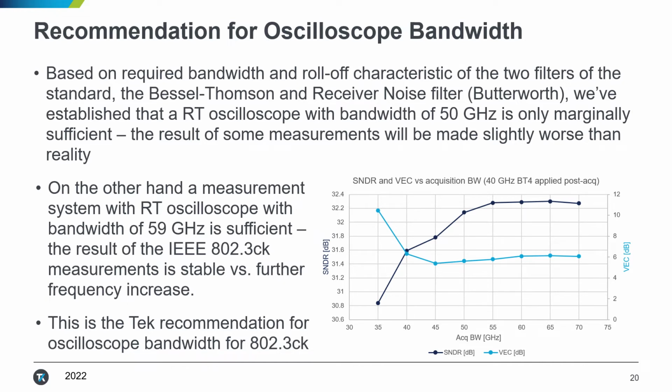On the other hand, we also considered 59 GHz roll-off for the oscilloscope, and we confirmed that it is sufficient. The results of the IEEE 802.3ck measurements are stable versus further increase past 59 GHz, and this is a good recommendation. It is therefore TEK's recommendation for oscilloscope bandwidth for the 802.3ck to get a real-time oscilloscope, or to use a real-time oscilloscope with 59 GHz bandwidth for both of the Bessel-Thomson and the Butterworth filters. No higher bandwidth is necessary.